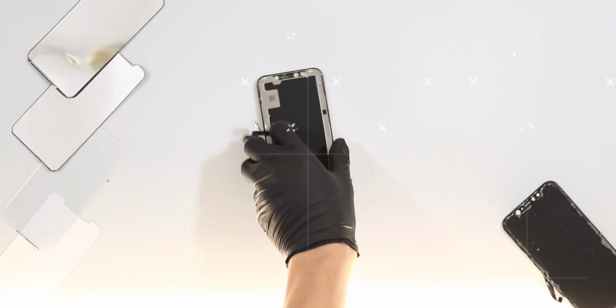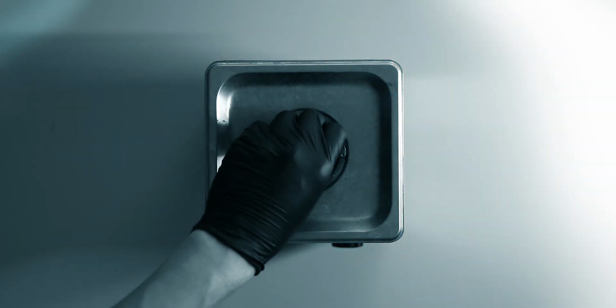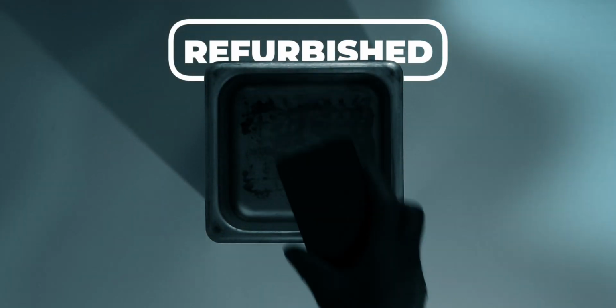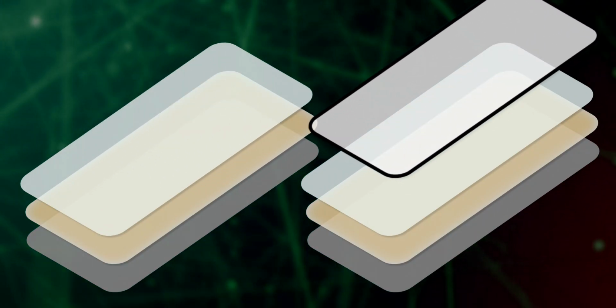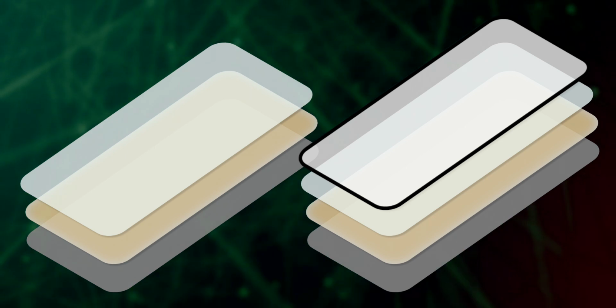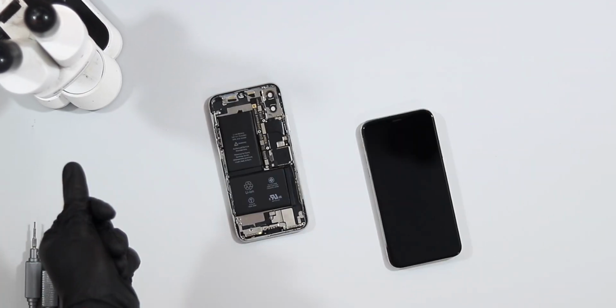InCell. The InCell technology unites 2 elements into one, which will make your device more stable. The digitizer, also known as the touch function, is incorporated in the LCD screen. These displays also have a very good price to quality ratio. Refurbished. Refurbished screens are used screens that contain all their original components as they were taken out from an original phone, with the exception of the front glass or the flex cable that may have been changed depending on the need. This display is premium, and so that's reflected in the price, and it's a little higher.